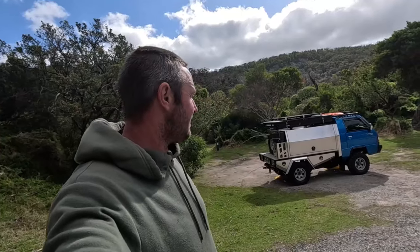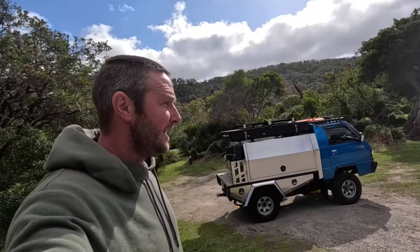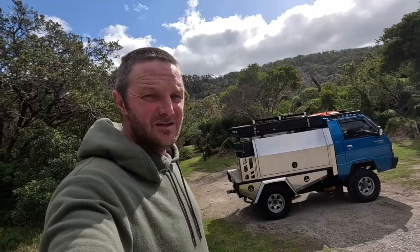So I'm going to continue setting the old beast up. It's already up on the leveling blocks. We'll get the awning out, get the rooftop up, and we will set this up as home base. And after that, we shall go for a walk. There's a few things to do around here, a couple of hikes. There's another beach down there, Squeaky Beach, which we'll see tomorrow on the way out. And I guess we just better set up and go for a walk.